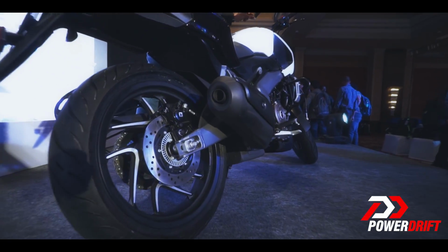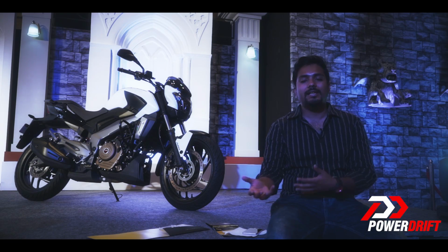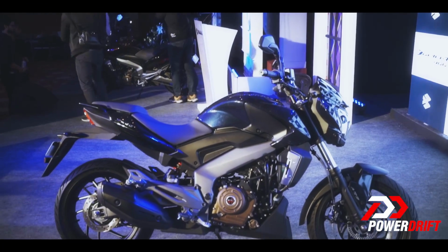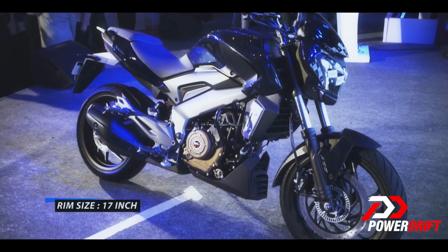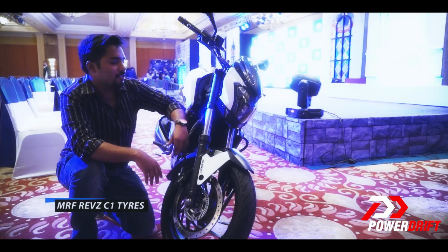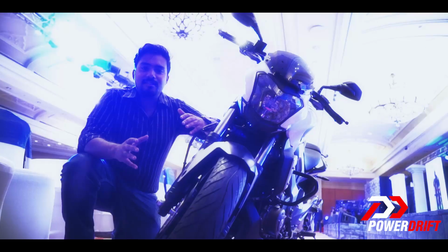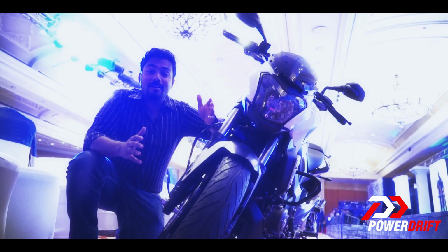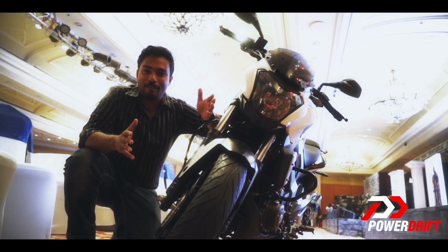The wheelbase of this motorcycle is 1453mm, so it's longer than the KTMs and even the RS models. Now, helping this motorcycle stick to the road, we have 17-inch rims that are wrapped in MRF Revz C1 tires. Now, we have 110 cross-section in the front and 150 in the rear. Now, Bajaj tell us that the motorcycle can do 0 to 100 in 8.23 seconds and can stop from 100 to 0 in less than 46 meters.